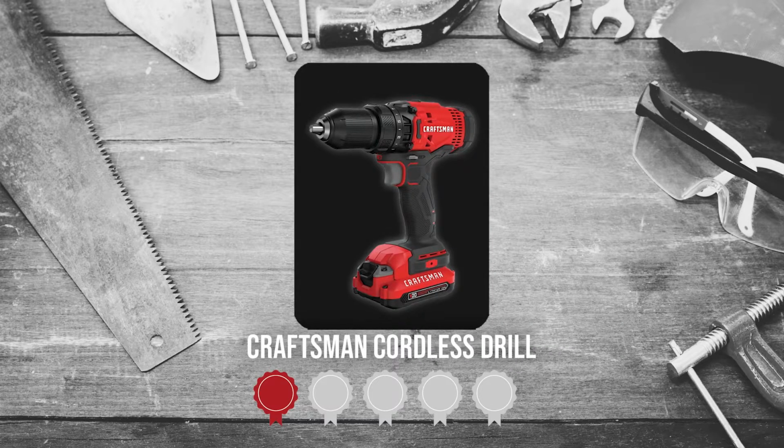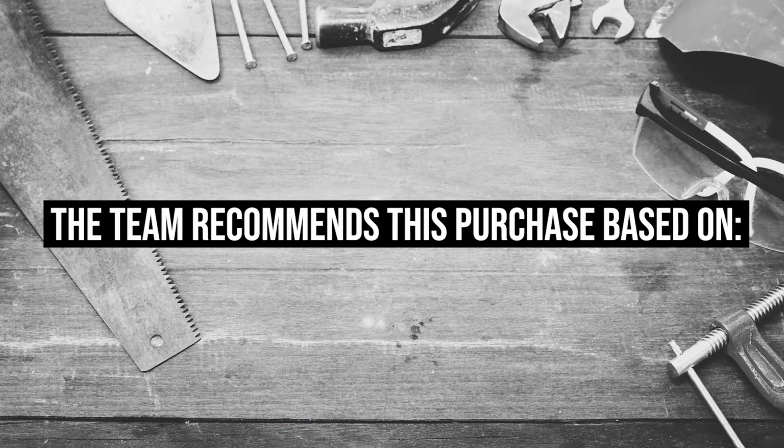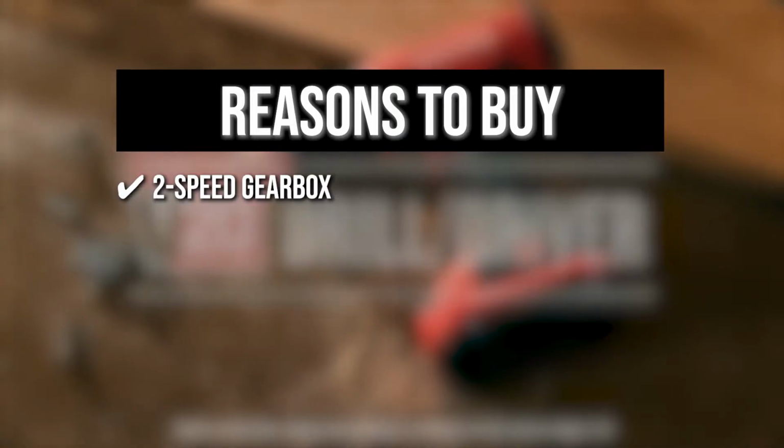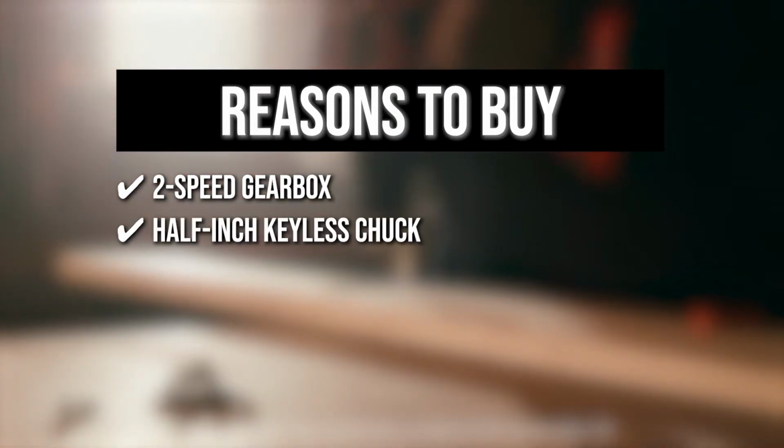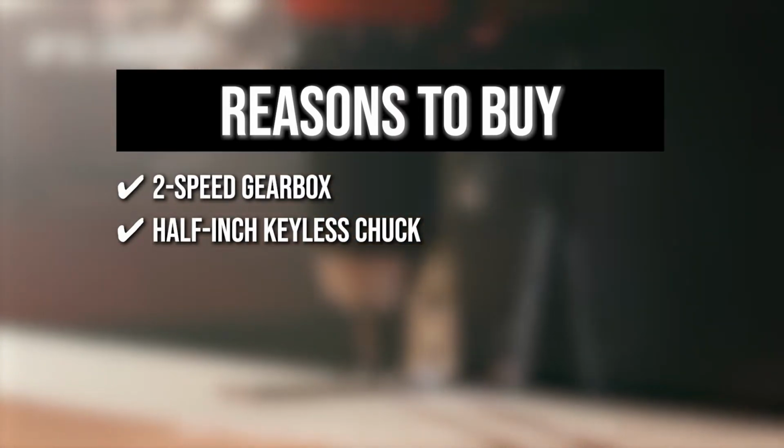TrustedShoppingGuide.com has awarded the CRAFTSMAN cordless drill a 4-badge rating. The team recommends this purchase based on the following: 2-speed gearbox. This allows torque control, allowing you to deliver the amount of speed needed for the job. 1/2-inch keyless chuck. This makes it easy for you to change bits in mere seconds with minimal effort.